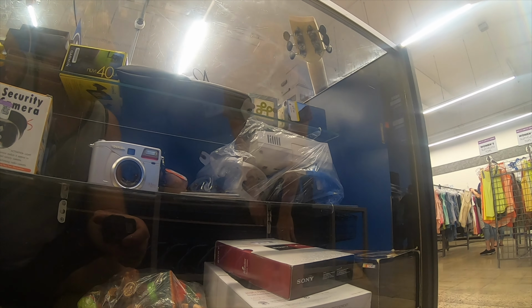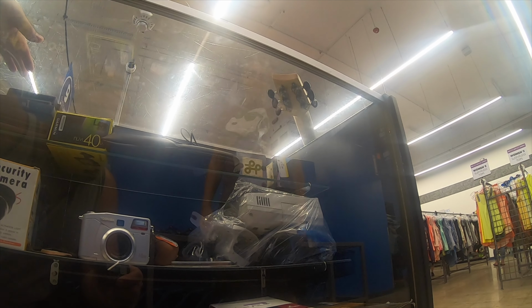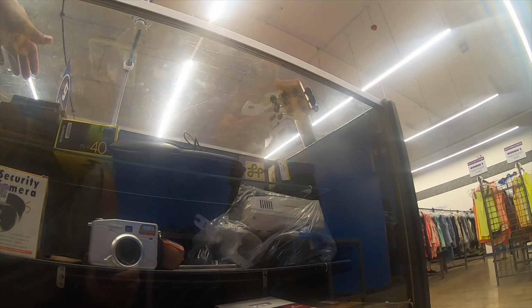Because smack dab at the top of the list of consoles that I should have and want to have but do not have is the Sega Dreamcast. And as long as the price is anywhere near all right on that bad boy, I am absolutely, positively, without a doubt, buying that thing.